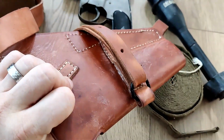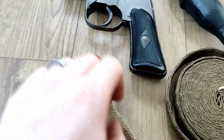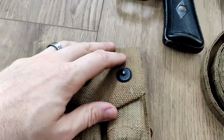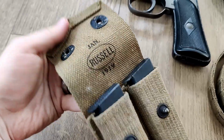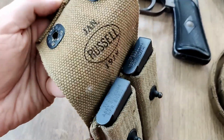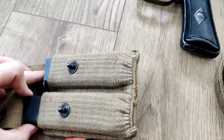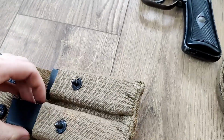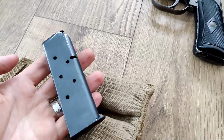And then we have a side holster. And the leather on this is actually really nice shape. Very supple leather on that. And then it had the 1911 magazine pouch. I'm unsure if that's an original pouch or not. It looks like it is, but it's almost in such nice shape that I want to say it's a reproduction. But I kind of think that's an original pouch. And it does come with two probably Korean or Vietnam War era U.S. surplus 1911 mags.